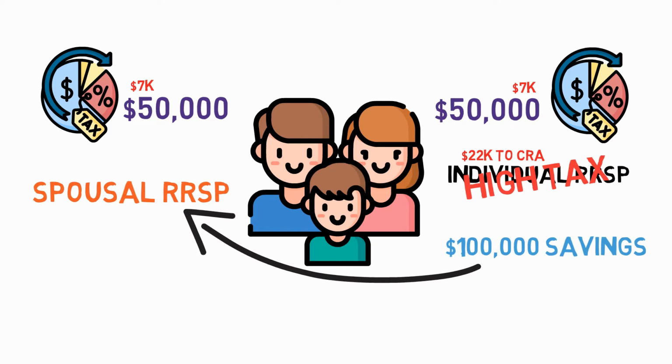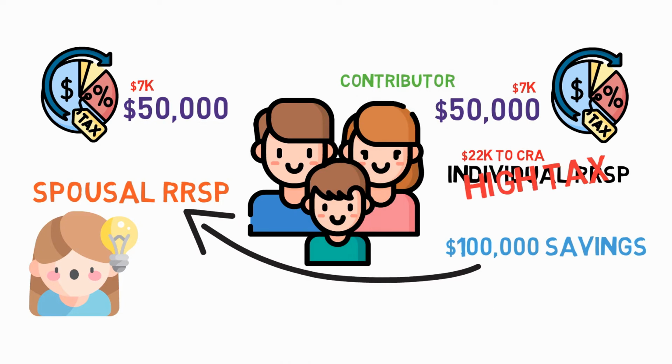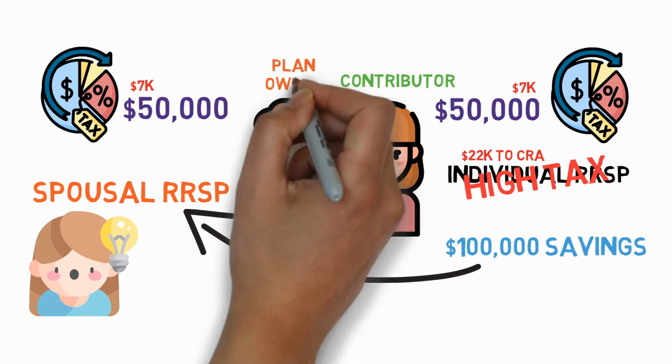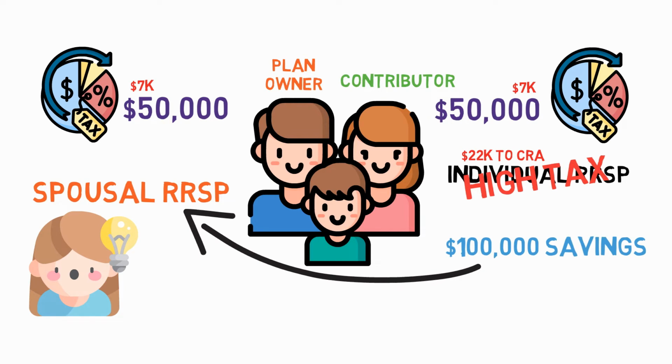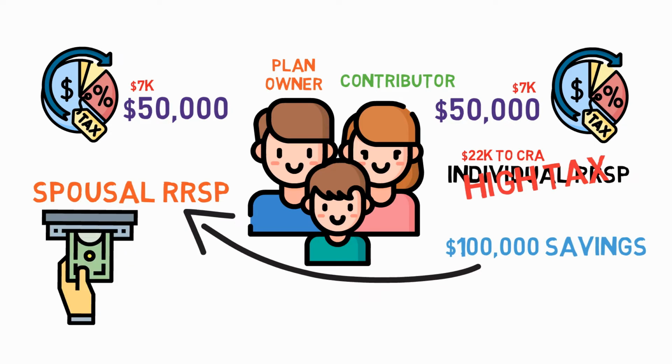So far, the spousal RRSP seems easy to comprehend, but if you want to make the most out of the spousal RRSP, there are some things you need to pay close attention to. First of all, even though the high-income spouse is the one making the contribution, the spousal RRSP is registered under the name of the lower-income spouse, which means the plan owner is the other half, but not you. This also means that person makes the investment decisions and is the only one allowed to withdraw money.